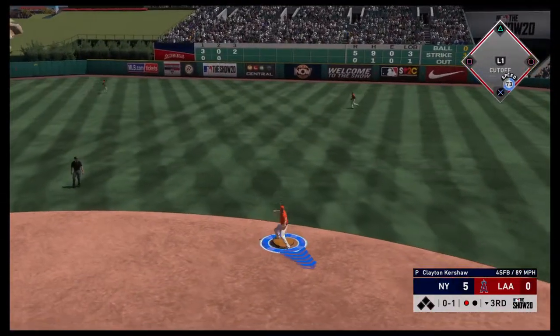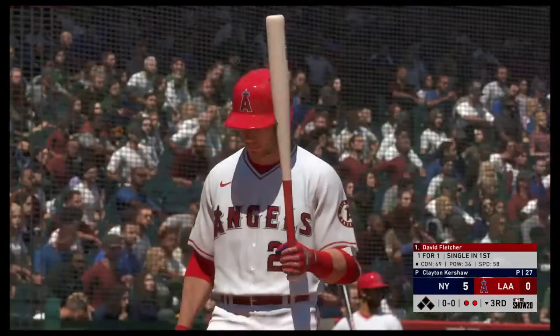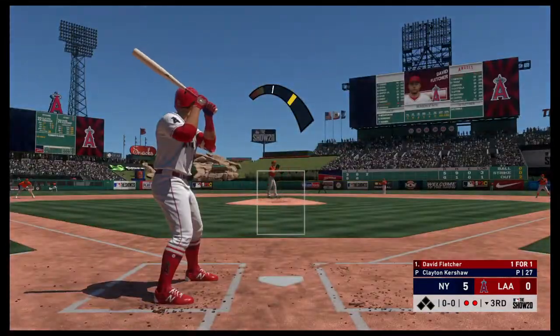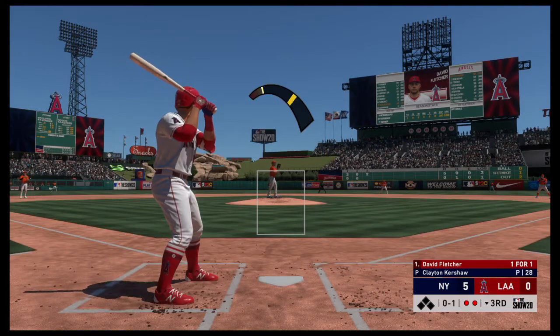Sliced hard on the ground. Throw on to first will take care of him, and Kershaw is in control now. Two away. Kershaw into the windup. Here it is. Bases are empty here with two men out.